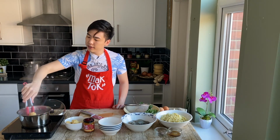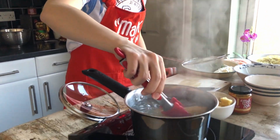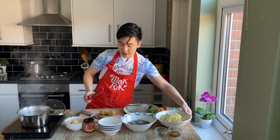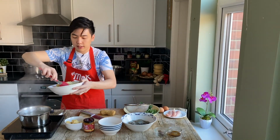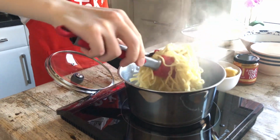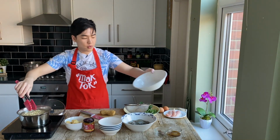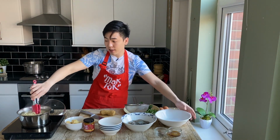Alright, now that this is done, I'm just gonna take it out. I'm just gonna pop it here because I'm gonna slice it up now. Now while it's still boiling, I'm gonna just throw in the egg noodles. Now I'm just gonna be cooking this for about 1 to 2 minutes just to blanch it.